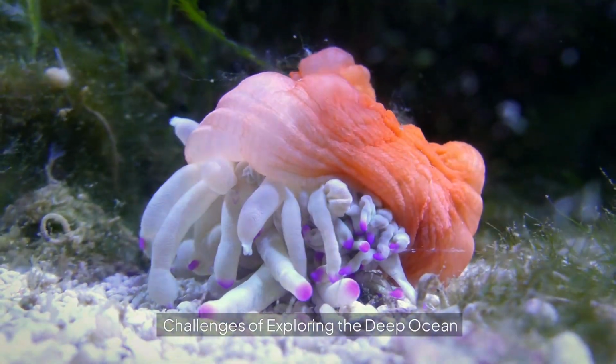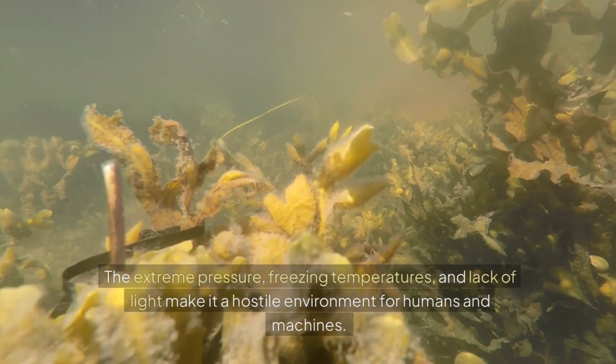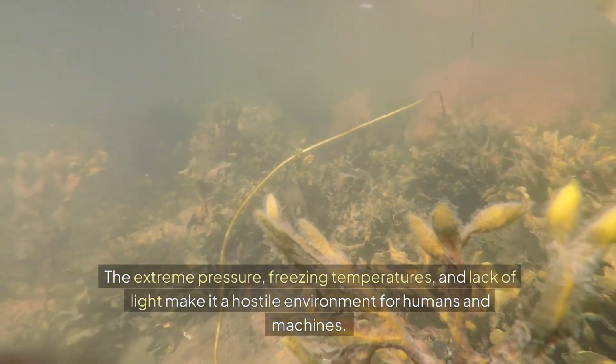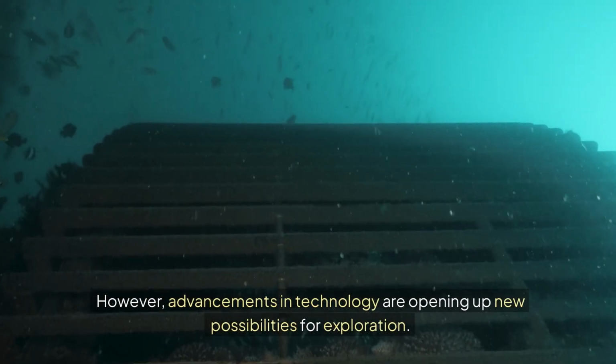Challenges of exploring the deep ocean. Despite the deep ocean's importance, it remains largely unexplored. The challenges of exploring the deep ocean are immense. The extreme pressure, freezing temperatures, and lack of light make it a hostile environment for humans and machines. However, advancements in technology are opening up new possibilities for exploration.